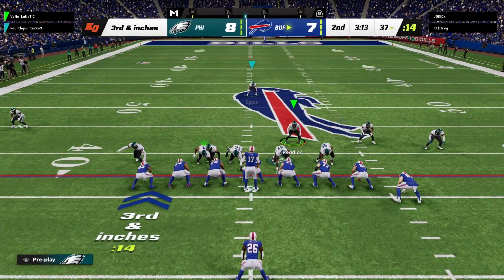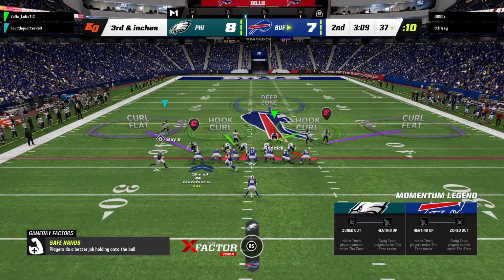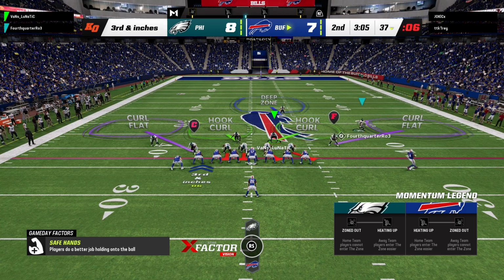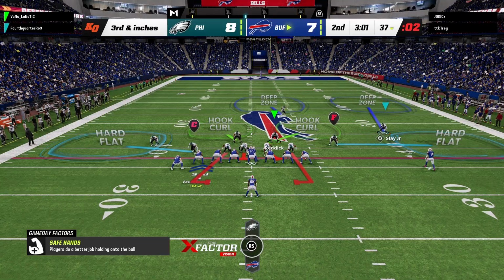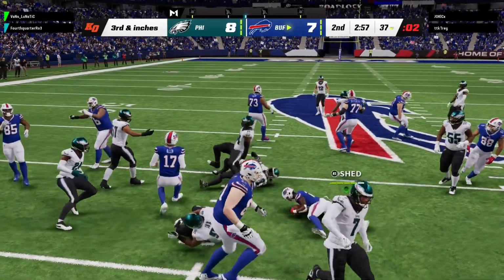3rd and inches, and they've got some extra beef up front. 3 tight ends. They'll try and run for this with Singletary.